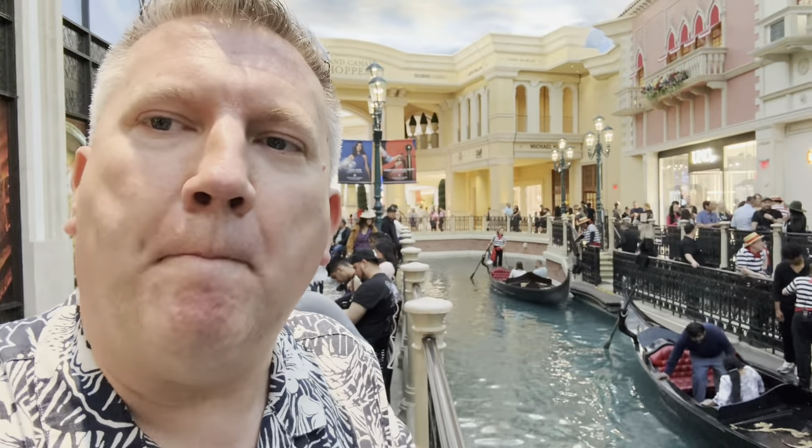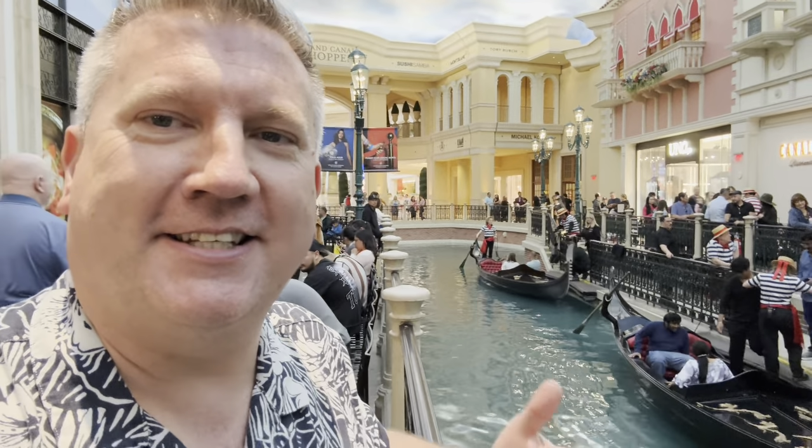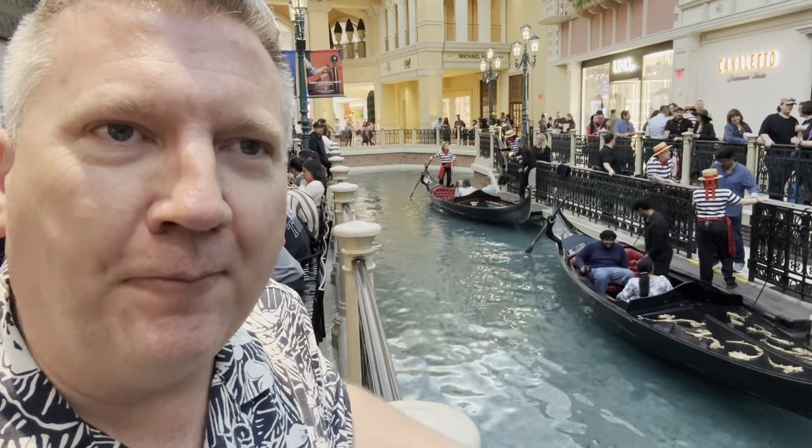Grand Canal Shoppes, as it says there, and this is the Grand Canal. We're about to go over one of the bridges. We've been to the real Venice, actually, and it's just like this.